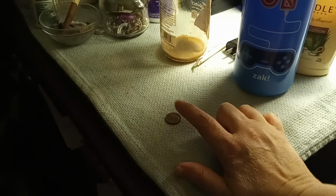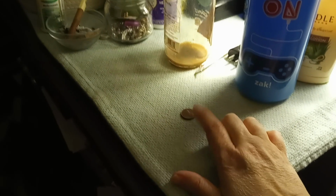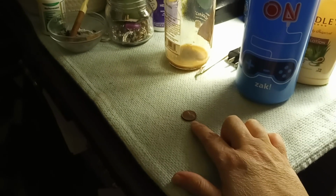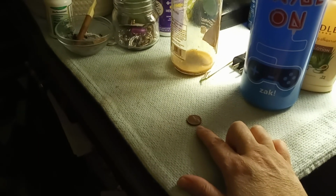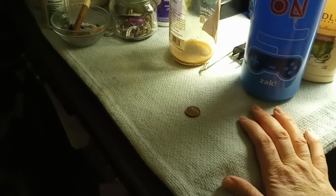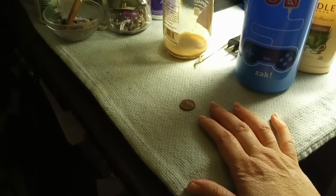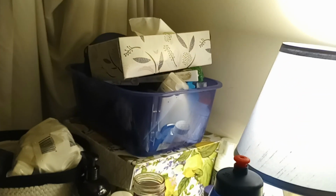There is always a penny on my nightstand. There is an old Croatian legend that if you keep a penny or any kind of money on your nightstand, that money will come to you. Now, I don't know if it's working that great, but my best friend's family is Croatian, so I thought, hey, why not?